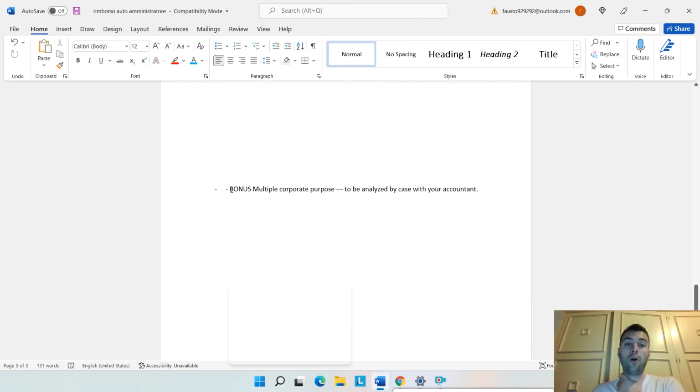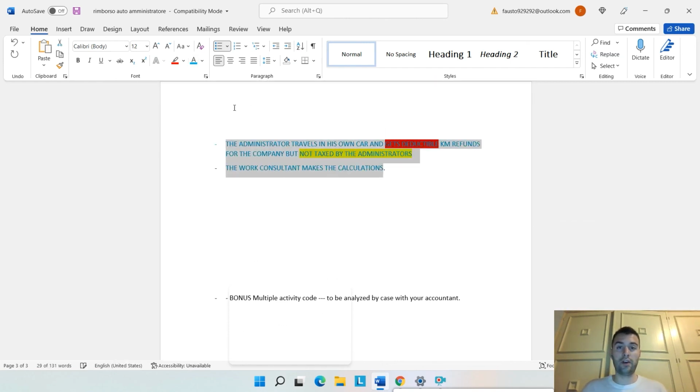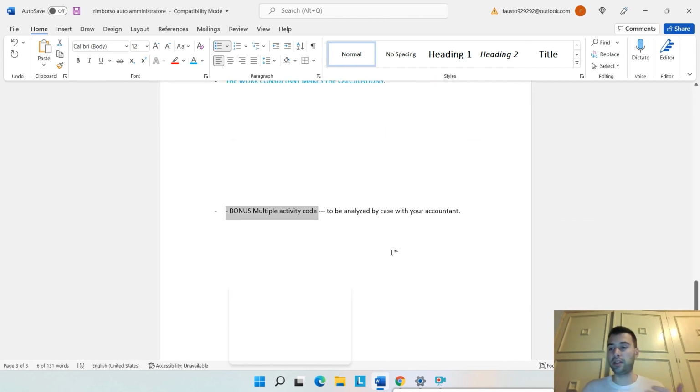You can always have multiple corporate purposes, which is to be more precise multiple activity codes. But this has to be analyzed with your accountant, because let's suppose that in your company you buy houses, but you are a seller of cars. In that way, of course, you can deduct 100% of your costs. This is very tricky. I'm not inviting you to do it, and I'm not saying this is a way to do it. The legal way to do it is the one explained before. If you have other ideas, they have to be discussed with your accountant.